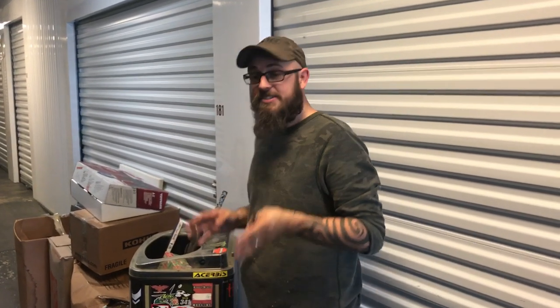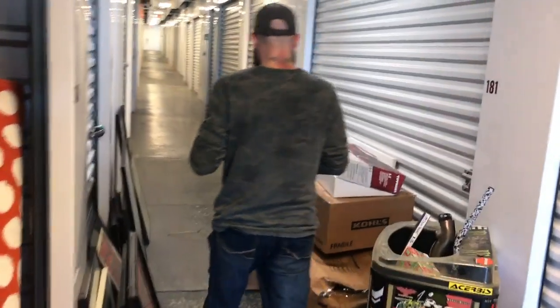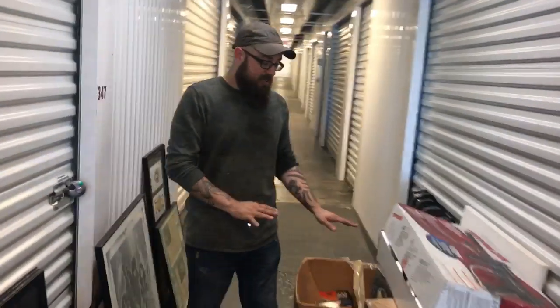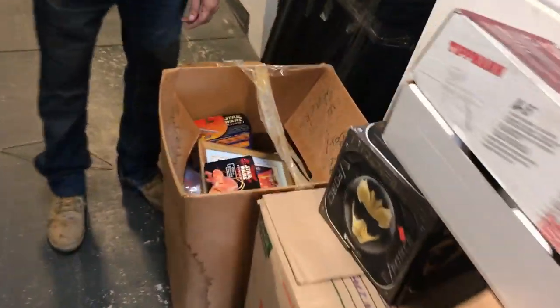So man, $1,600 on a 10x25. At first I was a little worried because on the last big unit I probably overspent a little bit. I thought I was taking a little bit of a risk on this one. My wife was getting nervous, but check out everything that we've started finding so far. I'm doing a good job. These are things I haven't unboxed, but look in here, and I haven't even looked in here.